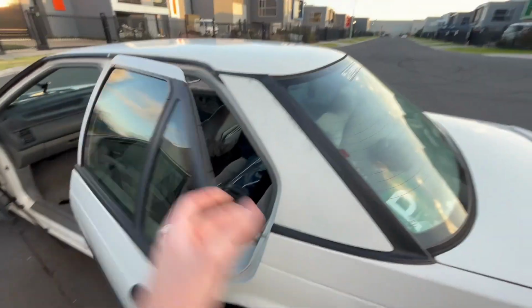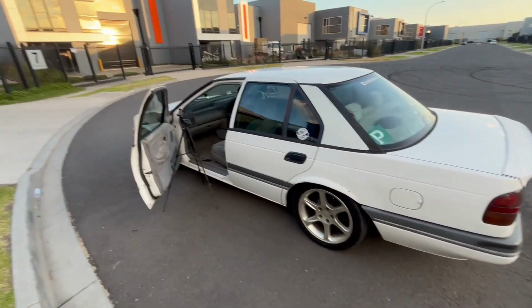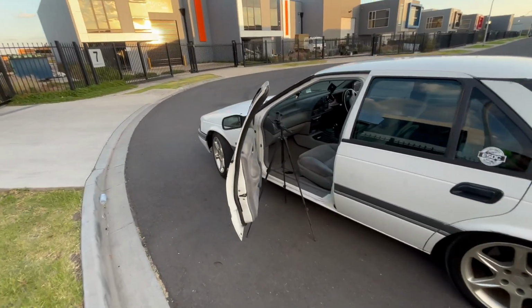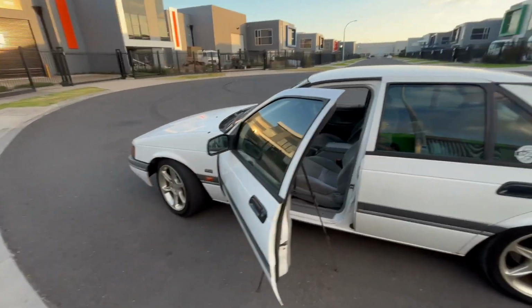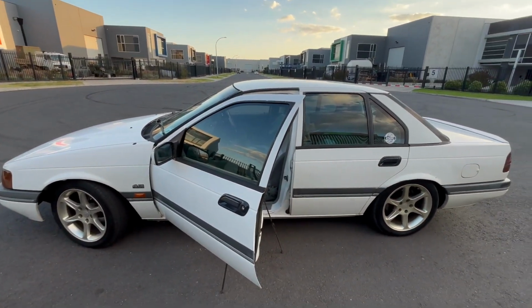But this car is actually not that big. I know it looks huge, but it fits in every car spot totally fine. And they made an NC Fairlane, which is even larger than this, and the wagons are even longer. So you know what? It really ain't that bad.